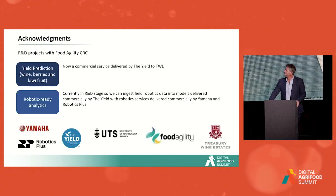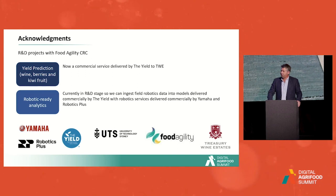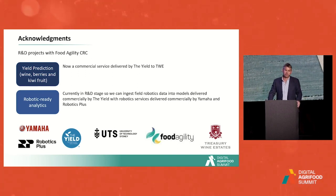Just a couple of quick acknowledgements. A lot of this work stemmed from some CRC projects, so I just want to acknowledge all those. What we're doing, I suppose, is a commercial reality. Thank you.